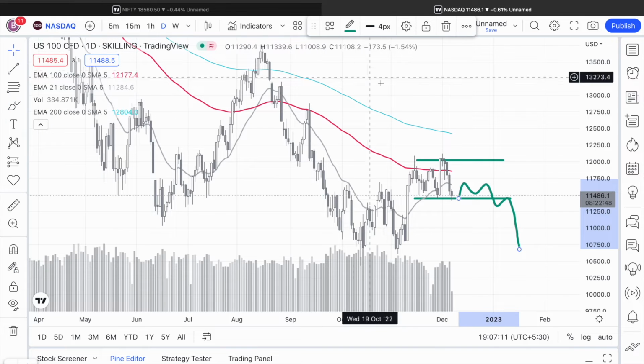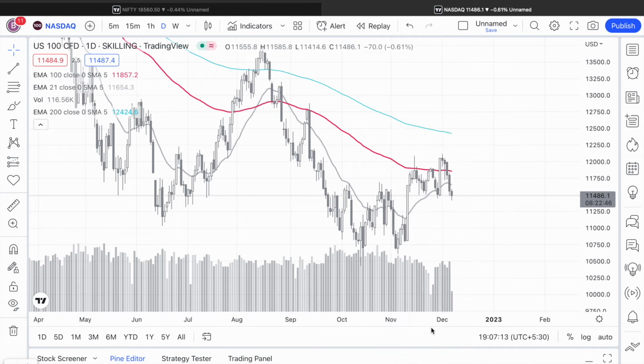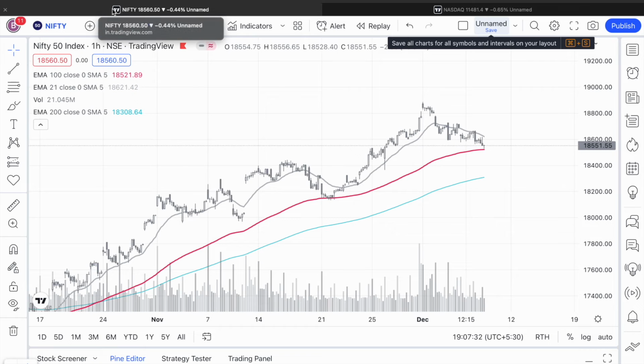So yes, the US market is a bit weak right now. That is the point of concern, right? If the prices do not manage to sustain above the support areas, break those areas and fall, then obviously we are not going to see Nifty maybe testing the all-time high again, right? Why so? Because the FIIs have also been selling for the past three trading sessions.